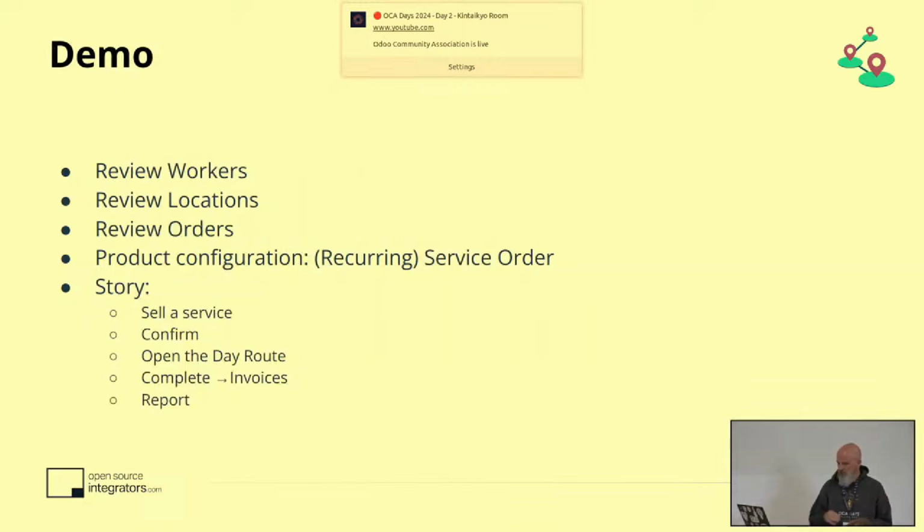So, demo, I'll quickly go through the basic features. I think in version 14 we have about 30 modules, so there are lots of extensions that we can migrate from the previous version. I just want to go through the basic workflow there, but we'll review workers, location, the orders.